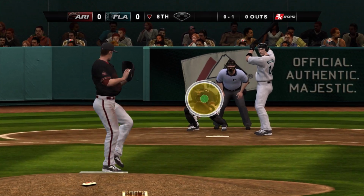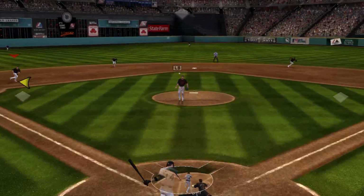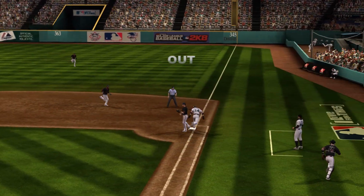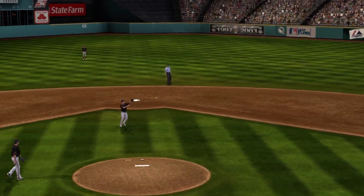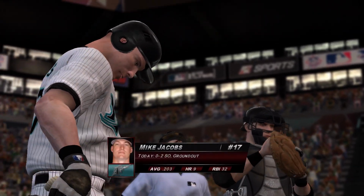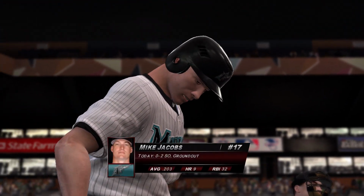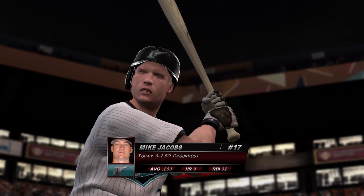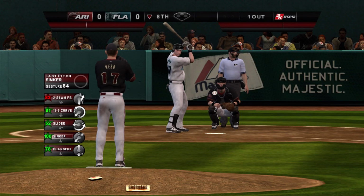Oh and 1. Webb throws. This is swung on and hit on the ground. Burke. And his throw is in time for the first out of the inning. Jacobs will stand in. He's 0 for 2 thus far. 1 out, nobody on.